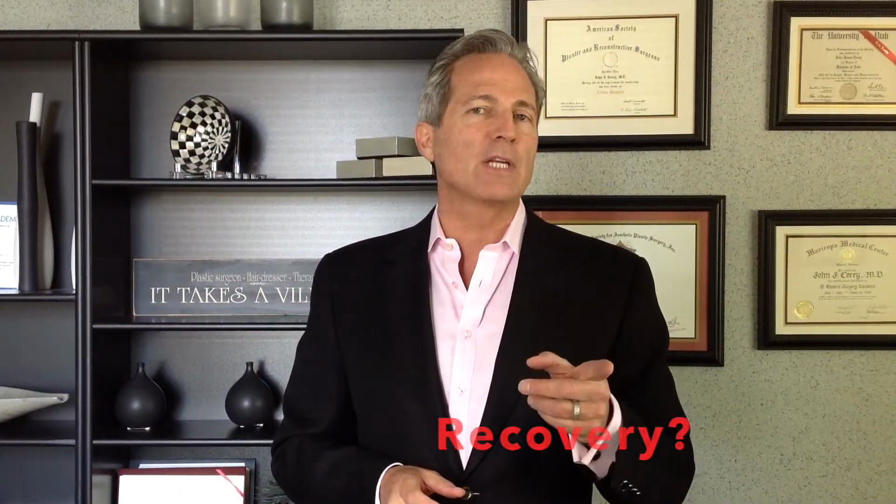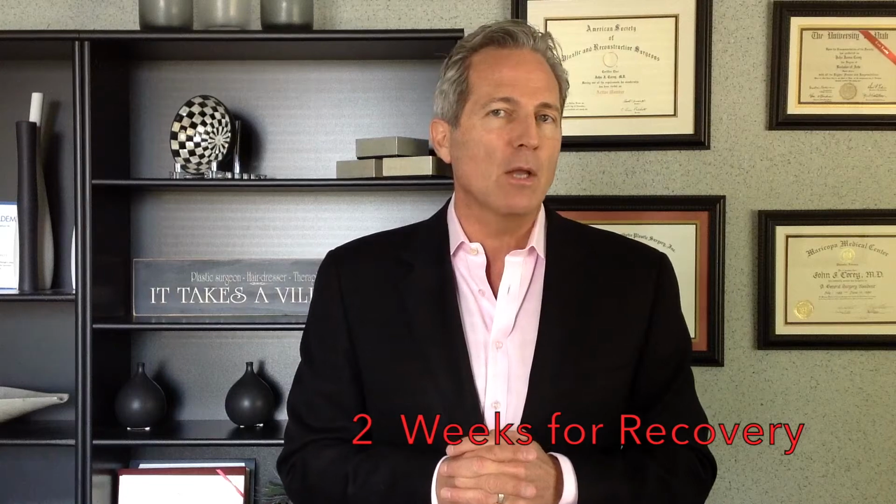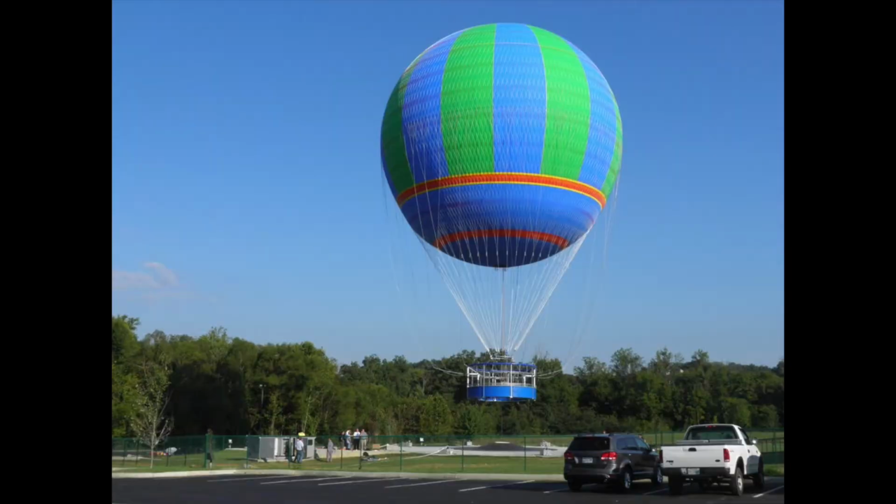So what's the recovery like after a facelift? Well, you're swollen and puffy for a while, so I would stay out of the public eye for about 2 weeks, if not longer. You can venture out, but if you happen to be recuperating in Santa Fe during the Bloom Festival, people might try to mount a gondola on you. So don't go out too soon.